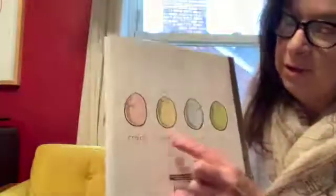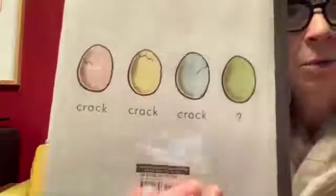And here on the back of the book, it shows us the back of the book. Crack, crack, crack. Question mark. We don't know what was in there, but now we do because we read the story. I hope you really liked that one. I know I did. Okay, so this next song I'm going to do on the board.